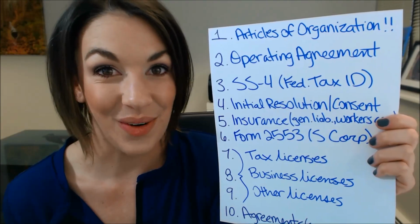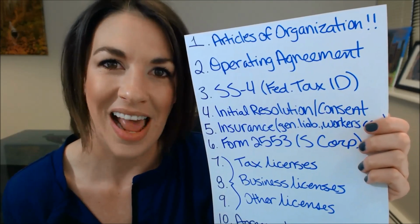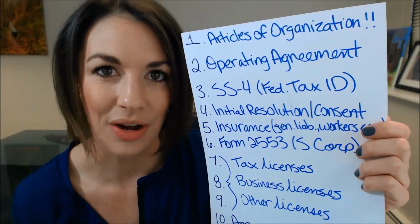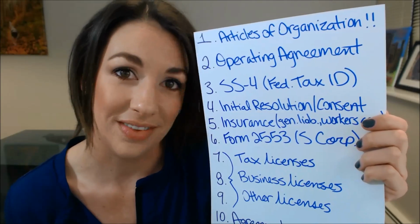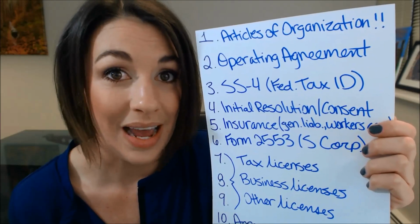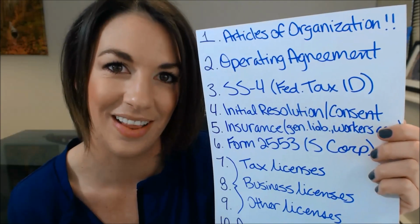And finally, number 1 of the top 10 pieces of paperwork that all LLCs need, articles of organization. Now I can say with pretty much 100% certainty that every single LLC in existence needs articles of organization. I know that every LLC needs this because that is what you file with the Secretary of State to create your LLC. If you didn't do this, you wouldn't have an LLC. So, number 1 of the top 10 things is definitely articles of organization. And there you have it, folks, the top 10 things that every LLC needs.